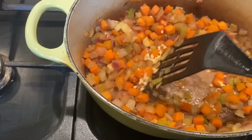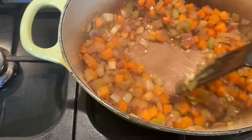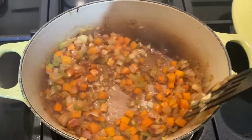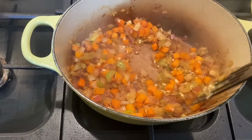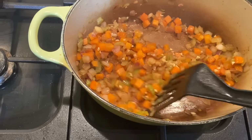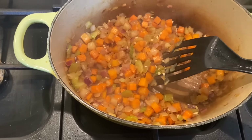So I've just added some garlic as well now. And as you can see, all that veg is really cooked down and the garlic's smelling really, really good and yummy. Yeah, looking forward to this dinner.